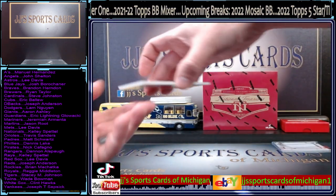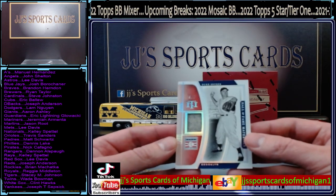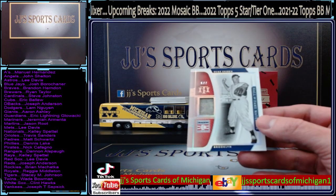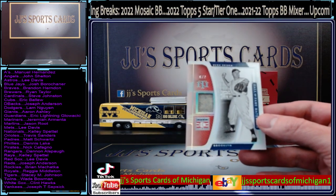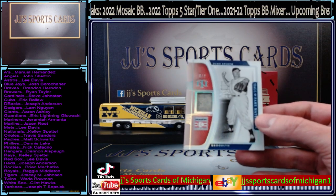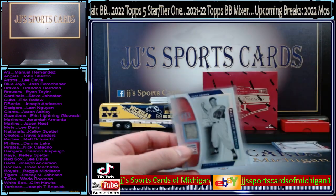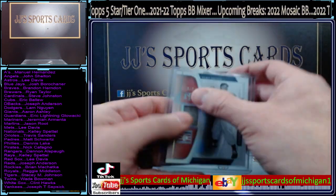All right, and then we're going to go some old school. Hall of Fame material, 6 of 7, Duke Snider, going to the Brooklyn Dodgers. How about Lamb? Look at that, Lamb. I like the old fabric. 6 of 7 on top of that. You can't go wrong with a nice low number.